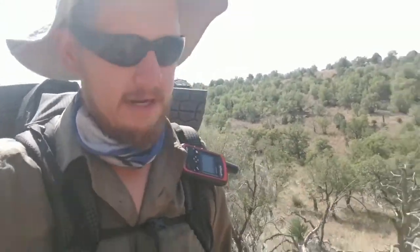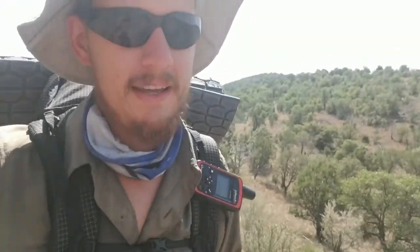It's a little after 11 a.m. and I'm 7 miles in for the day, so pretty happy about that. That right there was the last saddle of this trail, so from here on out I think my biggest climb's like 200 feet, which is basically nothing.